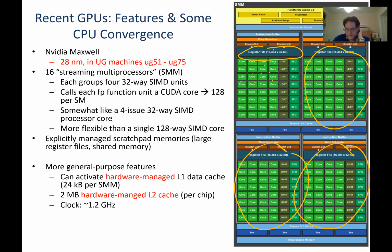They also have some shared memory down here. It's kind of a local scratchpad memory. And that's also explicitly managed. So both the register file and the shared memory, the programmer is responsible for figuring out what data is in there. To go out to main memory is hundreds of cycles. So part of getting performance out of a GPU is you've got to be careful about what's in these memories that are closer to you. So yeah, all of this makes it higher performance for highly parallel applications than a CPU, but also harder to program.